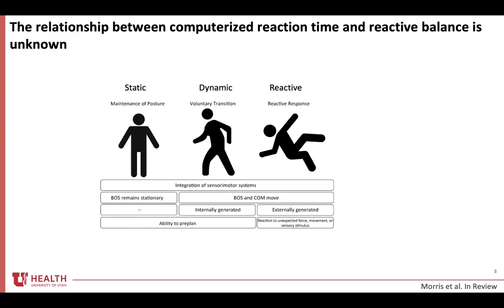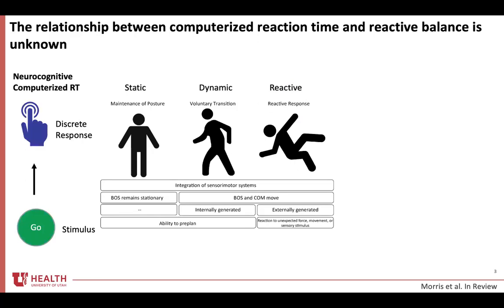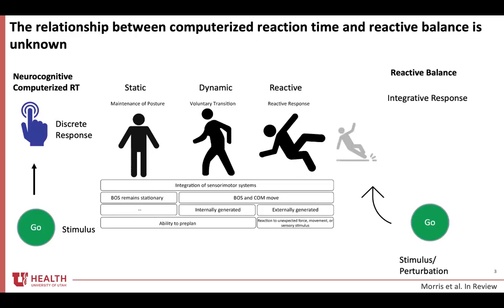Both computerized reaction time and reactive balance require the input of a stimulus and then an immediate response. However, the mechanism of these responses is different. In a neurocognitive computerized reaction time test, you'll be presented with your stimulus and then be required to respond discretely and quickly. However, in a reactive balance test, a stimulus, or in many cases a perturbation, will be applied, and then you're forced to integratively respond to the environment and cues from yourself in order to regain your balance after being put off balance. But once again, this is a very integrative response and it doesn't have a simple discrete response. So the neurocognitive computerized reaction time and reactive balance test are different.